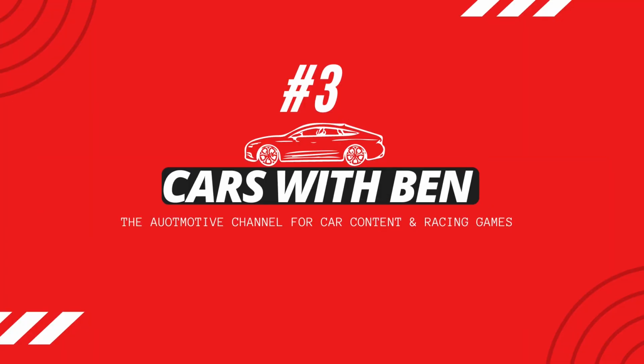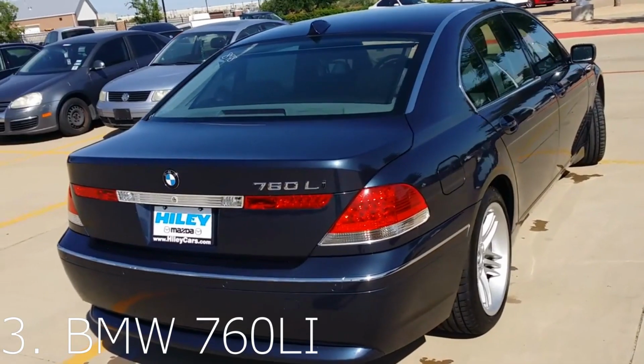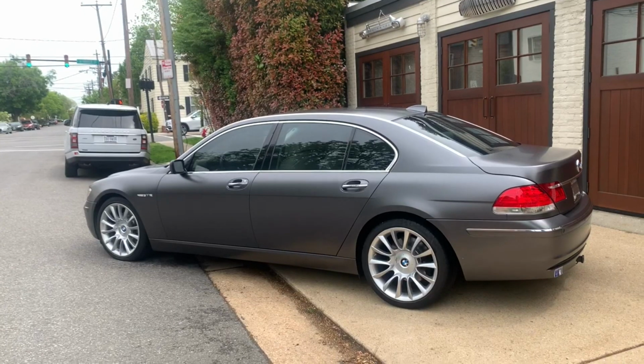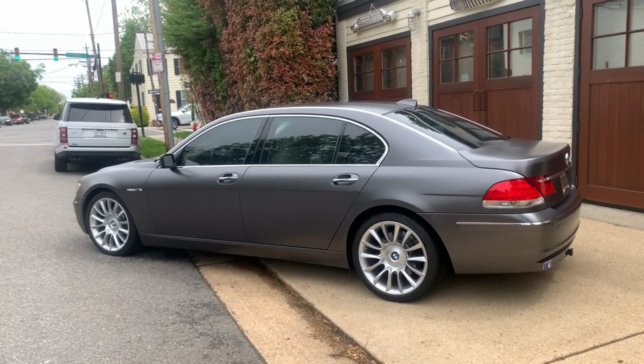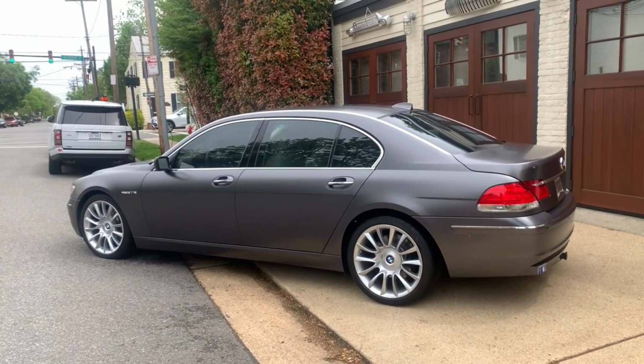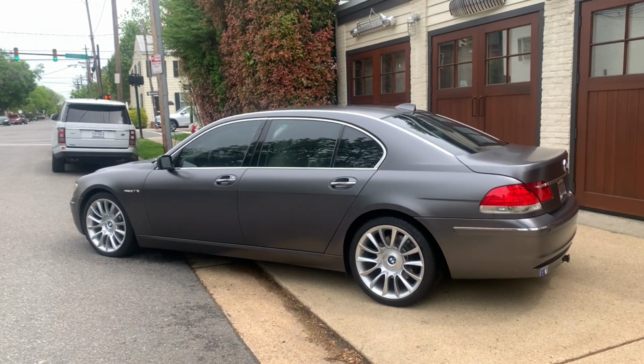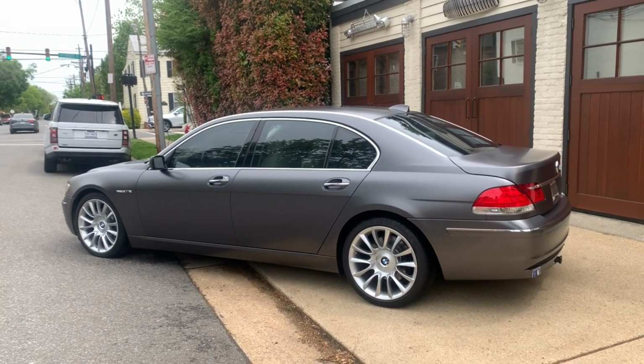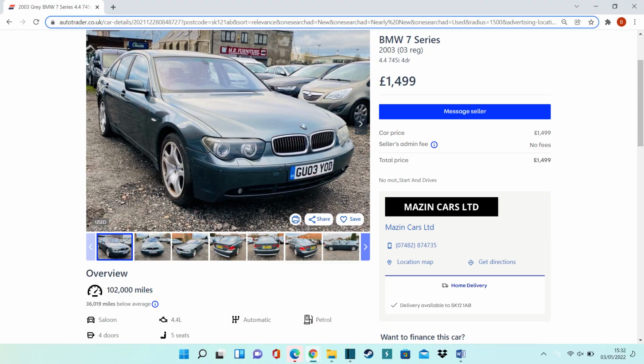At number 3 is a car I think a lot of people will possibly have very much Marmite taste towards. It is the BMW 7 Series from 2001 to 2008, also known as the E65. Now, this car is probably one of the most hideous cars that actually came out of BMW at the time, and they weren't really that popular. They were very expensive, and obviously now they're super cheap.